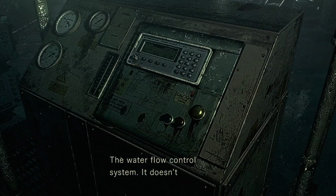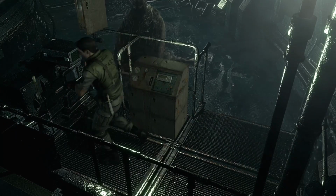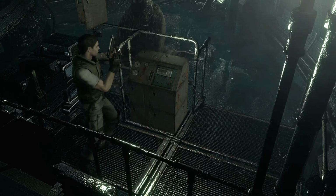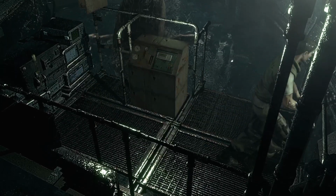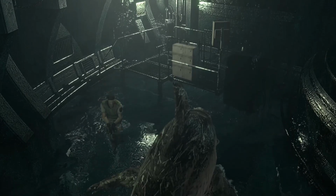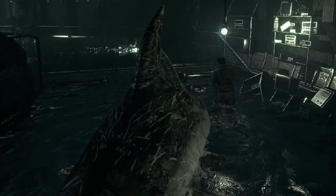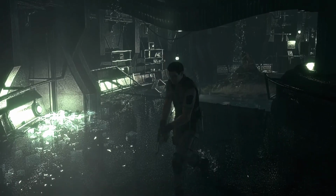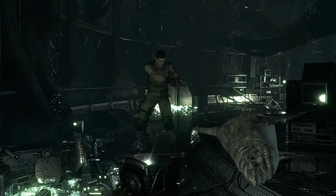What's over here? The water flow control system doesn't have power. Why would I generate power for the water flow control system? Pull the lever down. No, why would I turn the water back on? Why would I wanna revive these guys and let them bite me in my face?